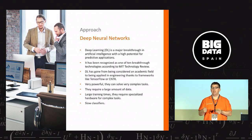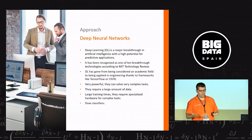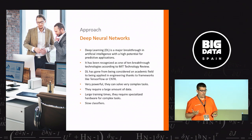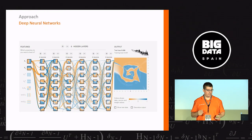It's complex to fine-tune every detail in a neural network. And they also require a lot of training data. In our case, with 15 million hours, it was more than enough. Their main problem is the training time. It's extremely complex. They require specialized hardware like GPUs, and they are also slow classifiers. Our main problem was that we needed a solution with no need of GPUs, and we were thinking about how to speed up the training procedure.